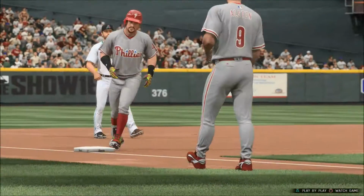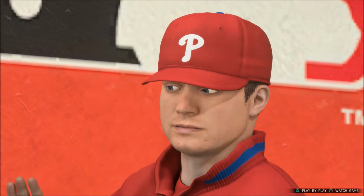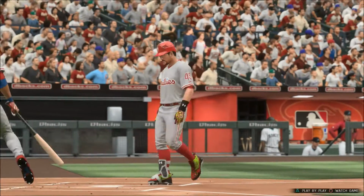And that ball will stay fair, and it's gone. A home run. So a solo shot down the line in left. Number 31 for him on the season. And the Phillies grab a 1-0 lead.